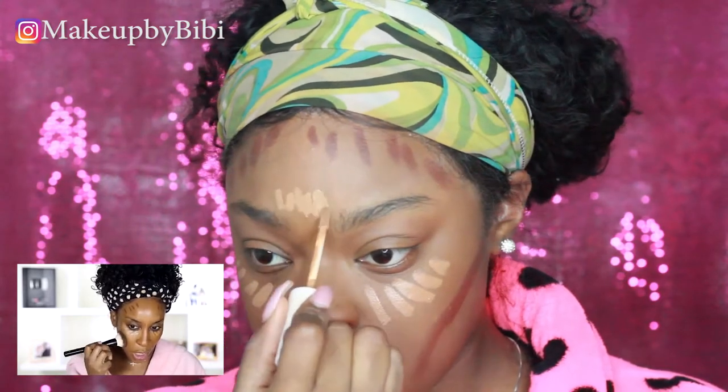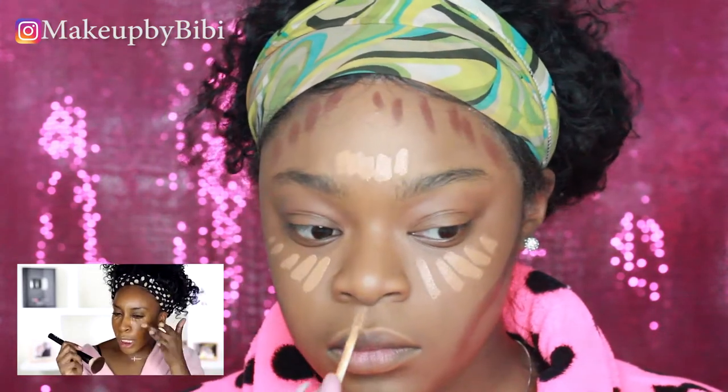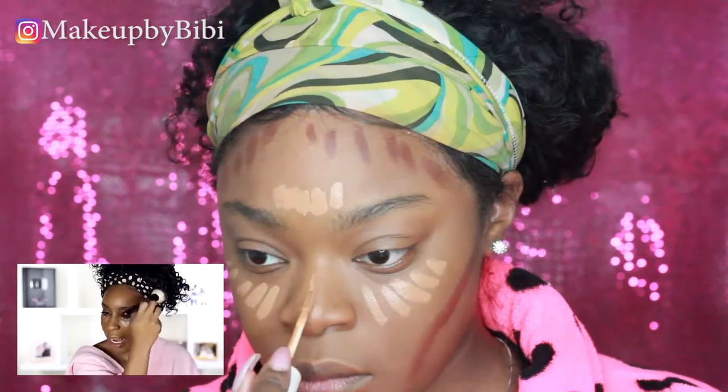Then I like to blend my contour out first with a brush, and then I beauty blend the concealer and everything up later after that. I just like using the brush first.